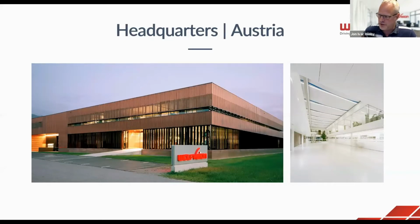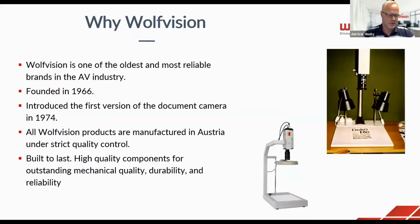For those of you who do not know Wolfvision, our headquarters is in Austria, which we are based out of. Wolfvision is one of the oldest and most reliable brands in AV history. It was founded all the way back in 1966 by Joseph Wolf. We started working with visualizers, hence the name Wolfvision. He introduced the very first version of the document camera all the way back in 1974. You can see some examples in the pictures on the side. It's been quite the development over the years to get to today.